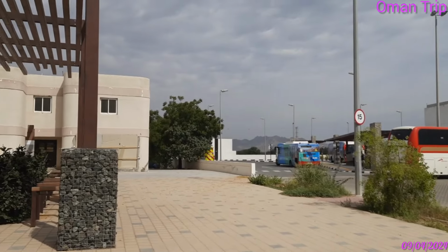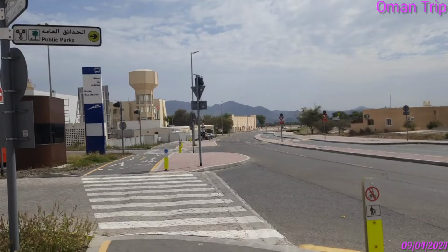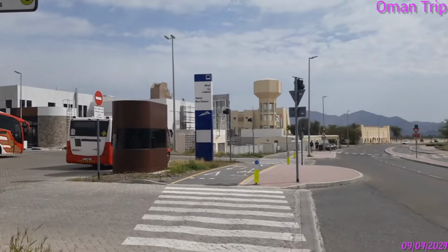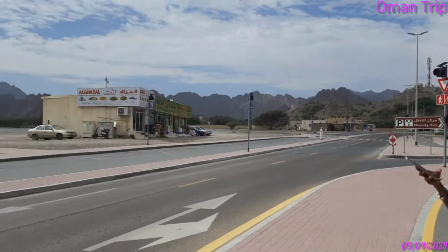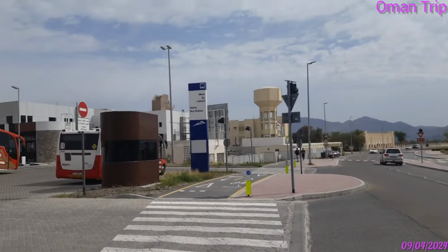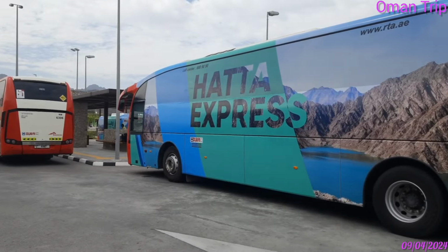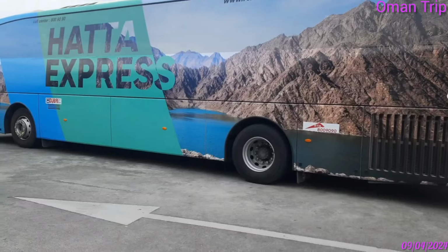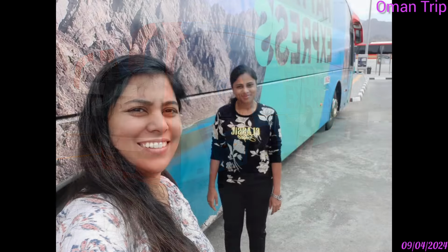We reached Hatta bus station by 9:15 AM. From Hatta bus station to Hatta border cross, it is almost 10 kilometers. And this is the Hatta express bus from Dubai Mall, which costs around 25 AED from Dubai Mall to Hatta.